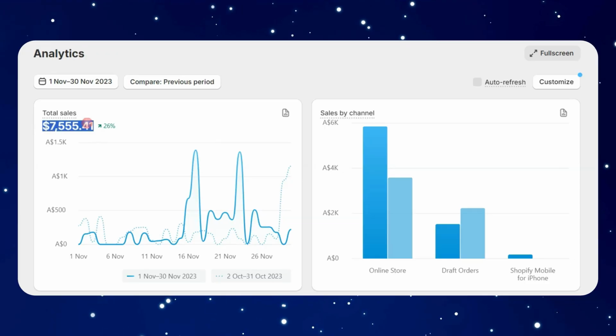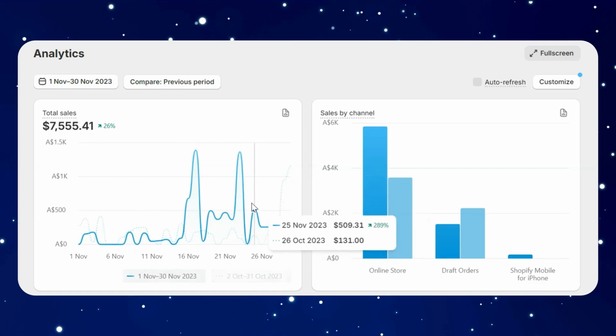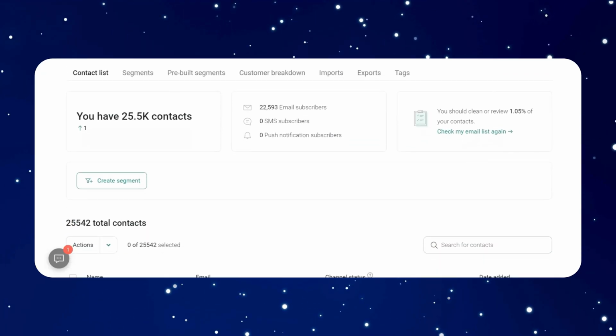So out of this $7,500 revenue, my profit margin stayed at almost 40% because I purchased only an email plan from Omnisend for email marketing. And that's all from my side today.